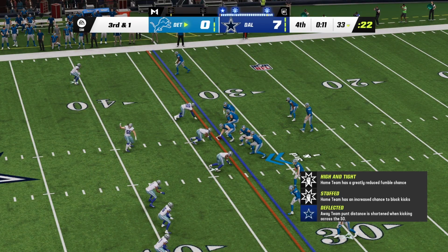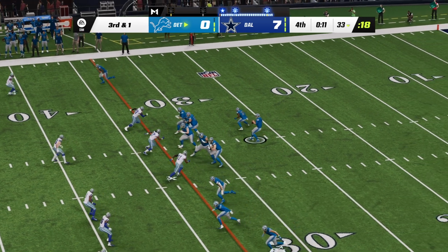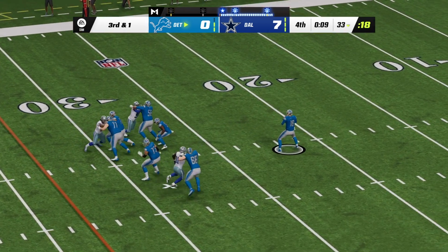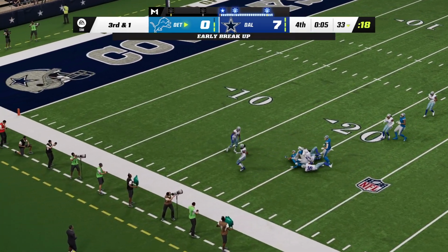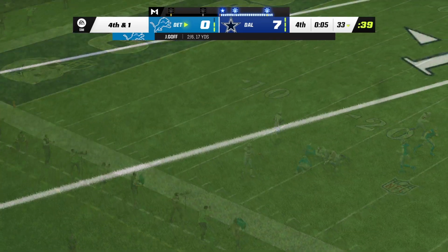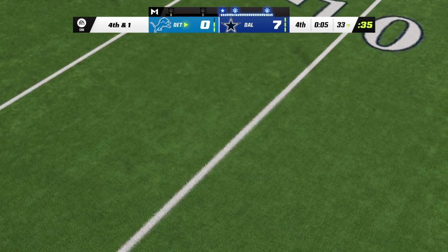They tried to throw on second down, unsuccessful. Now it's 3rd and 1. Goff. Now a desperation throw deep downfield. And unable to connect, incomplete. Now give them credit, they took their shot, but it's going to bring up 4th down.